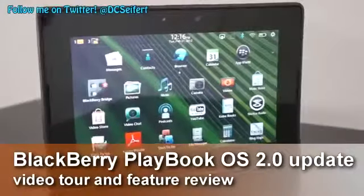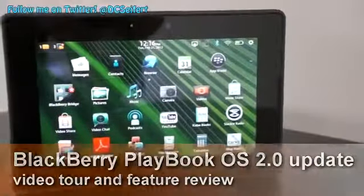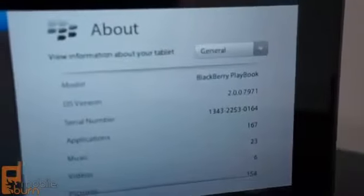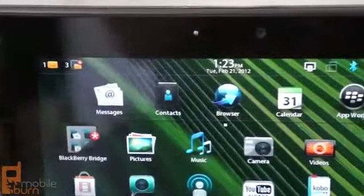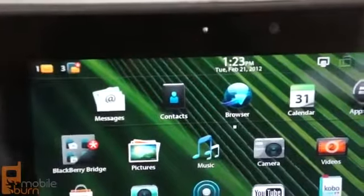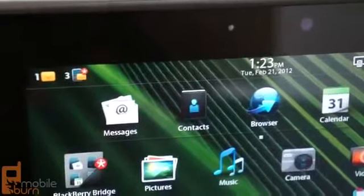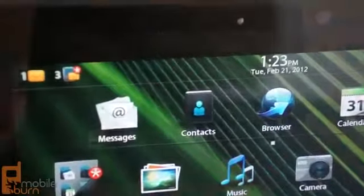After a very long wait, RIM has finally released version 2.0 of its BlackBerry Playbook OS software for the BlackBerry Playbook tablet. With this update, RIM has brought a number of new features, including a new home screen organization, new PIM apps for messages, contacts, and calendar built right onto the Playbook itself, and also compatibility with Android applications in the BlackBerry App World, as well as a few other tweaks.